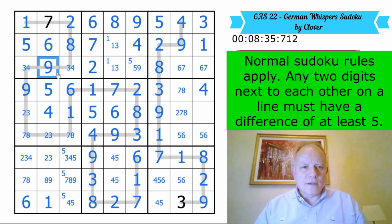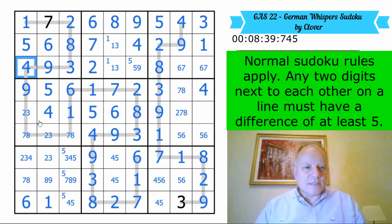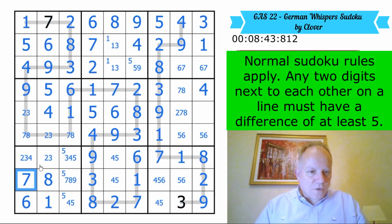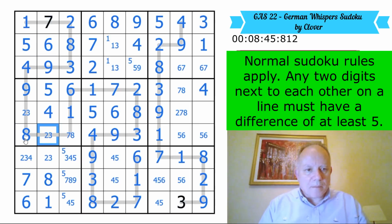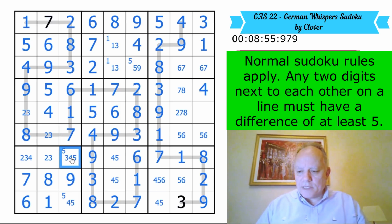That's a 9. This can't be 4 because it's next to an 8 again. So I really wasn't very quick on the uptake with some of those 4s and 6s. That's been my problem here. But we're getting home now, and that should do. No, that's a 9. 4 and 5 to place. I don't actually know how to do that yet.